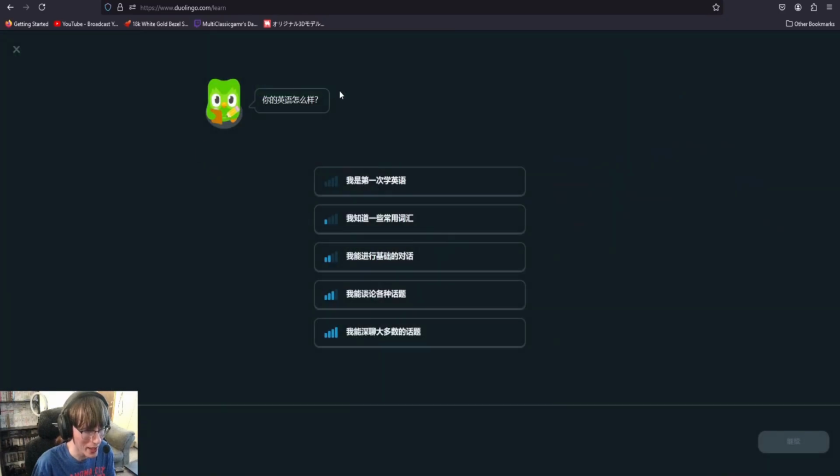Now, I can see why a lot of people don't think to do this, because this will actually change the app's UI to Chinese. So that's where a lot of people might get scared. But the thing is, if you completed the Chinese course for English speakers, you might know enough words that you can confidently get through this. For instance, 你的英语怎么样? It's saying, how is your English? And we can assume these are different levels of English. So obviously, this would be the first time. 我是第一次学英语. So I'm learning English for the first time.